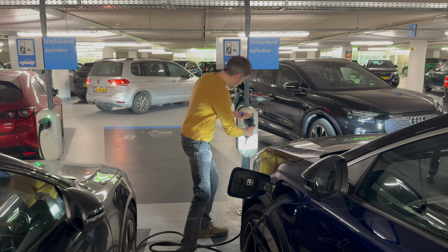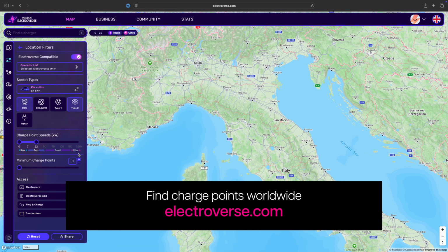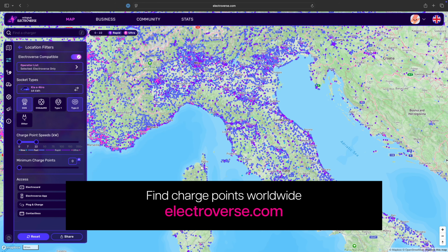I know this is really obvious, but bring your Type 2 cable. If you do any kind of slow charging anywhere, most of the time the cable is not attached. Sometimes you'll find it is, but most of the time it's not. So you want to bring that. And by the way, embrace slow charging, because there are so many slow chargers. It just makes sense to be charging slowly overnight when the car is parked.